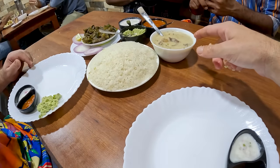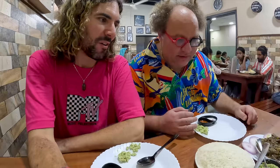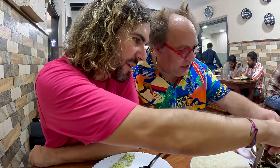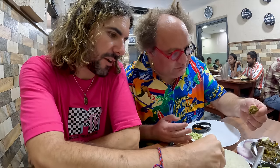Now we got the liver and we got the, what do they call this? Beef stew. But locals call it beef ishku. I'm gonna go grab a big chunk of that liver. Oh, it's so dense. I'm gonna mix that with a little bit of the rice. I'll have it without rice. That's okay.